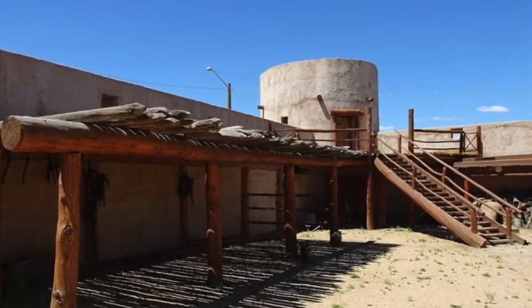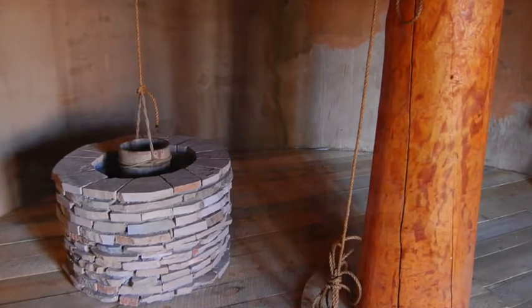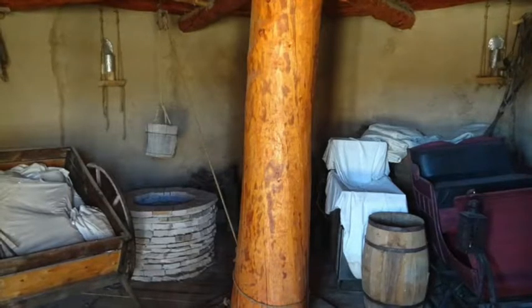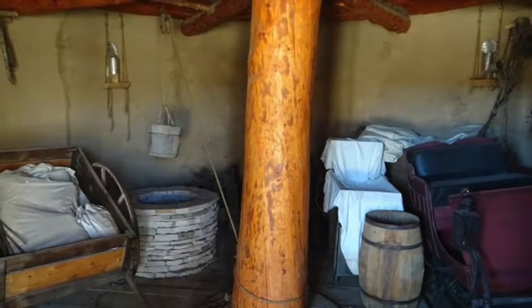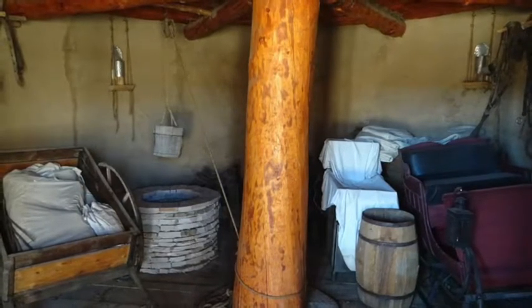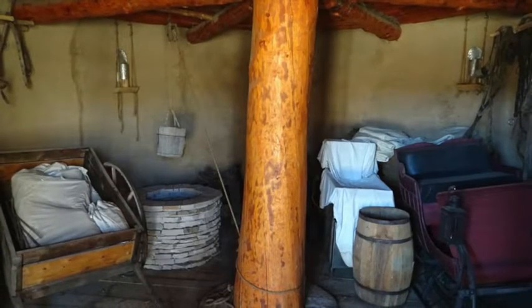In the tower on the lower level is the well. Most forts have some source of water inside the walls. This room is also being used for storage of pack saddles and harnesses. The well room is cooler because there is evaporation from the water. This allows for preserving foodstuffs in this room, and it is close at hand to the fort's kitchen.